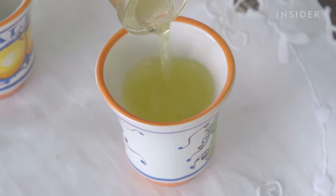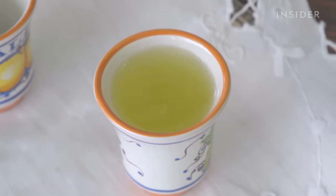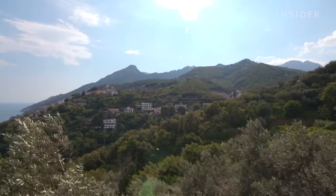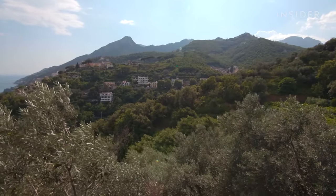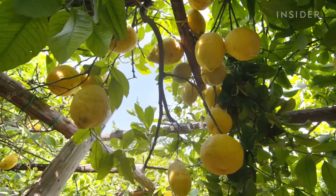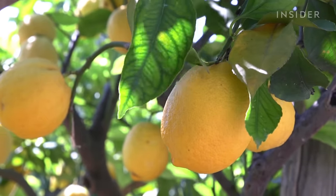Limoncello is one of the most popular Italian liquors. The yellow drink is made in southern Italy, in particular in the sunny Sicily, the Gulf of Naples, and the Amalfi coast. Mostly because these areas offer the perfect soil and weather conditions to grow lemons.